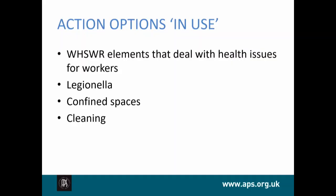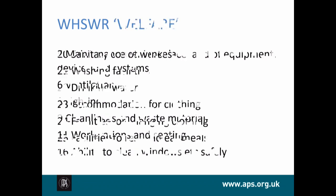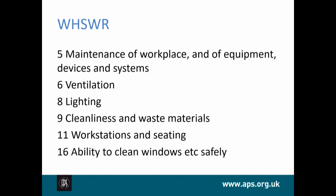And they refer us to the Workplace Health, Safety and Welfare Regulations. That's the bit that sets the standard. And the three things I wanted to talk about were Legionella, confined spaces, and then cleaning of the structure. So if we look at the Workplace Health, Safety and Welfare Regulations, there are 25 regulatory provisions. As you can see, these six relate to the provision of welfare facilities, and these relate to ventilation, lighting, and so on.